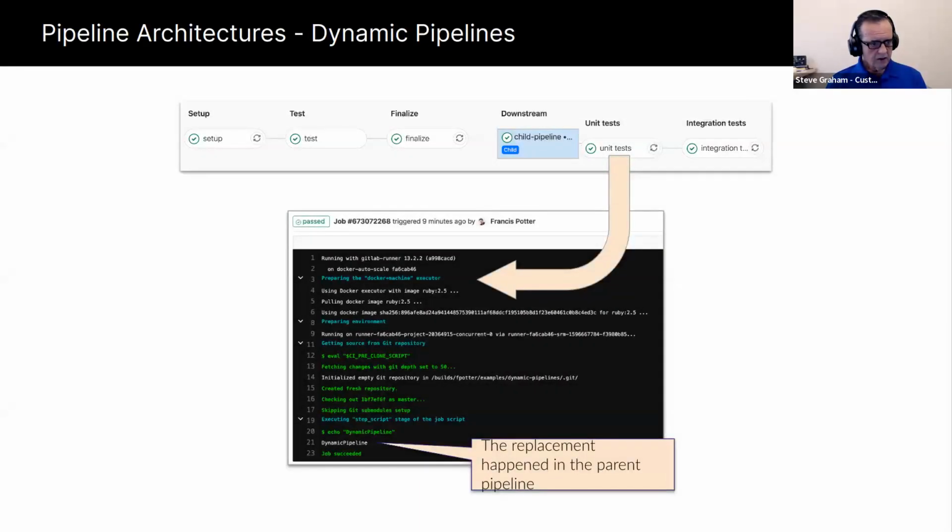Now, pipeline architectures, dynamic pipelines, again, if you haven't already done this, if you've been playing with GitLab pipelines at all, you know that you can go to the pipelines page, click on a pipeline, and then you have the jobs displayed in front of you. And if you click on a job, you go to the job log page, which is what you're looking at right here down on the bottom. So if we look at this, in this particular case, we can say that the replacement happened in the parent pipeline. It's running a dynamic pipeline by utilizing that artifact.